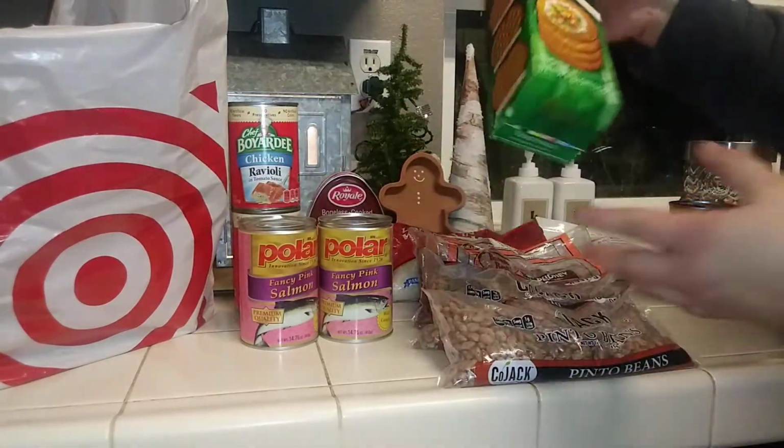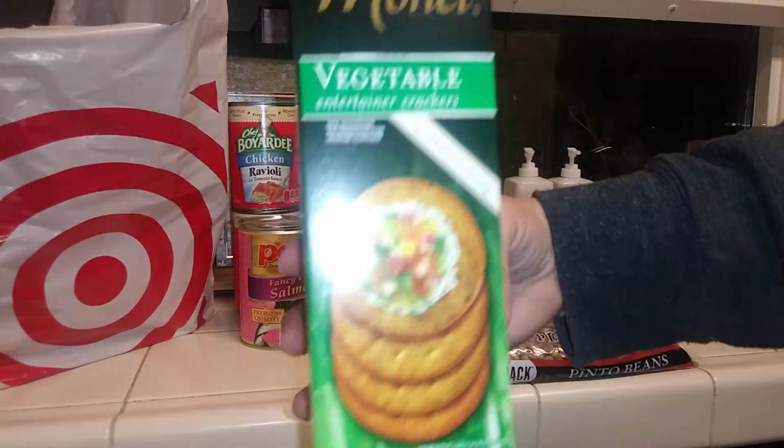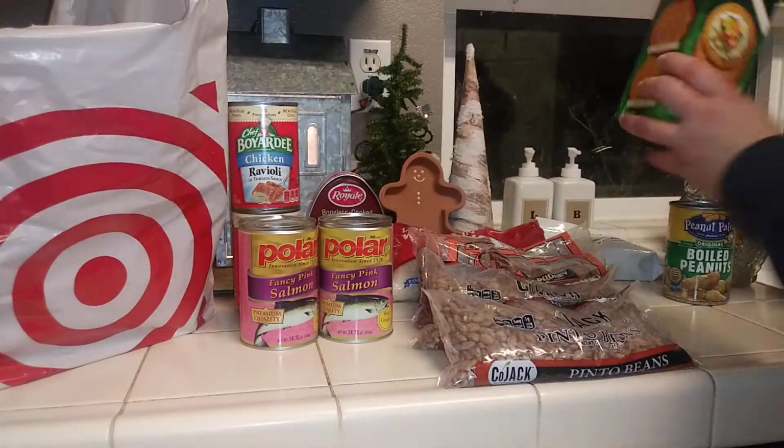The next thing that I got were some Monet vegetable crackers. They're just great for cheese or dips or anything, and I've been out for a long time, but I want to make sure I have them for Christmas Eve and Christmas Day.